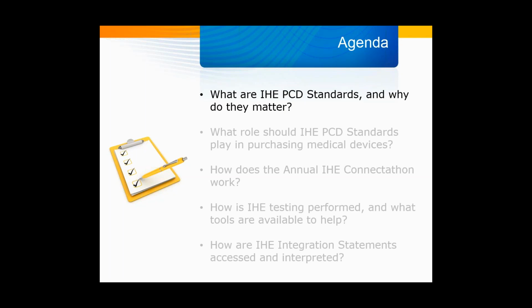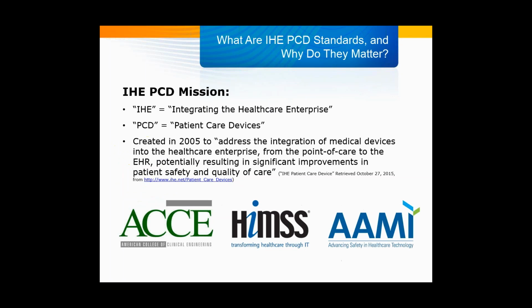So let's get started by covering the IHE PCD standards and why they matter to a healthcare organization. The Integrating the Healthcare Enterprise Patient Care Devices domain, or IHE PCD, and its corresponding standards were created in 2005 to address the integration of medical devices into the healthcare enterprise from the point of care to the electronic health record system, potentially resulting in significant improvements in patient safety and quality of care.